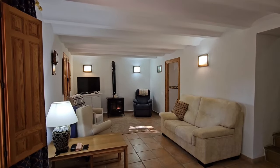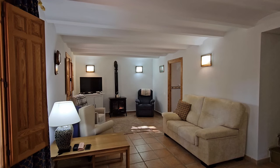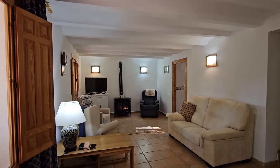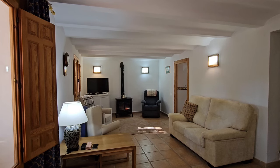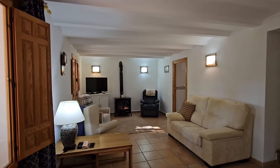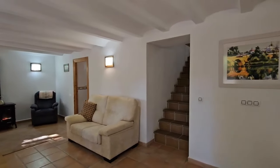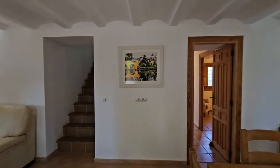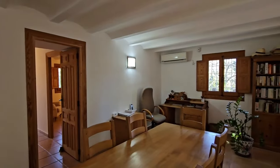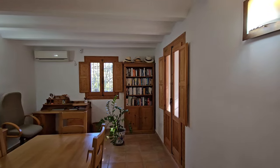So I've just walked into this stunning farmhouse, and as you can see, there's a blazing fire down there with the kettle on the range. Really beautiful. It is very, very cozy in here. So this is one angle of the room that I am showing you. I'm going to pan around. You've got your staircase there, and then you have got more rooms off of that, and you've got your office area here with another double doors just up here.